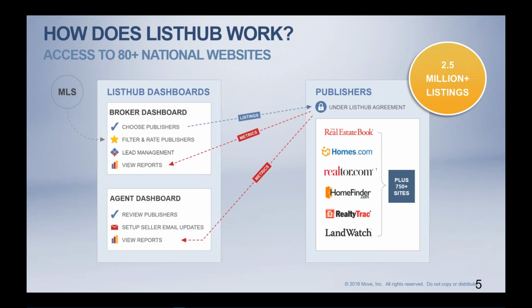But as a part of that syndication, where we are pushing over 2.5 million listings out to publishers, that also relates to leads, and we are sending back over 50,000 leads a day.